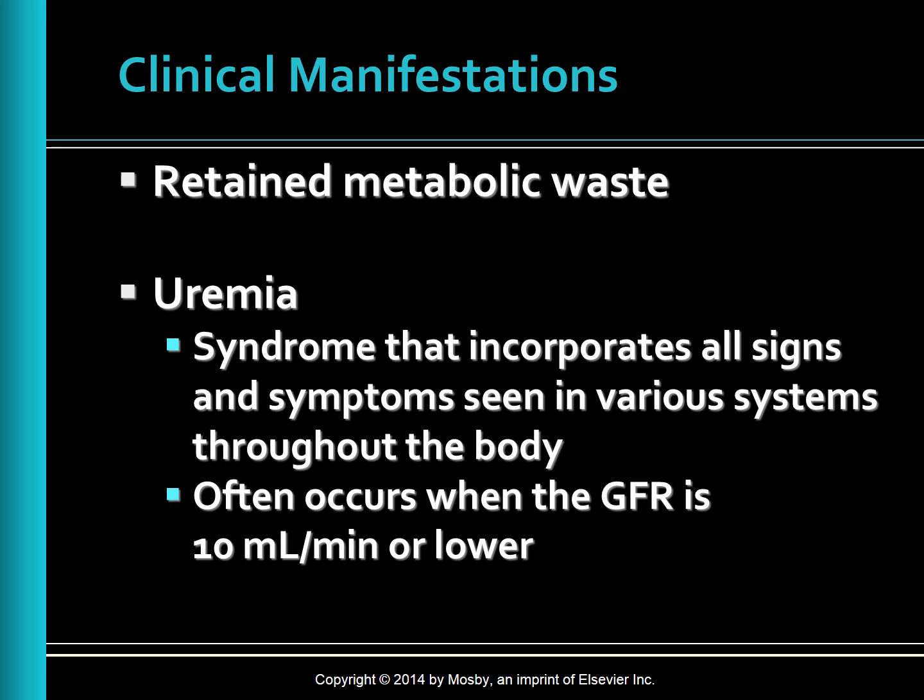Clinical manifestations. As kidney function deteriorates, every body system becomes affected. The clinical manifestations are a result of retained substances, including urea, creatinine, phenols, hormones, electrolytes, and water. Uremia is a syndrome in which kidney function declines to the point that symptoms may develop in multiple body systems. It often occurs when the GFR is 10 mL per minute or less.